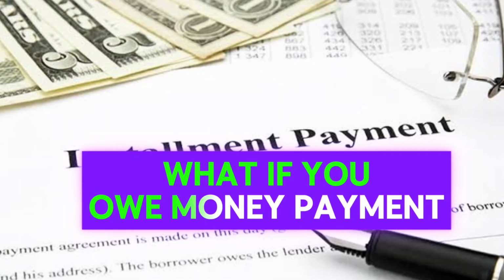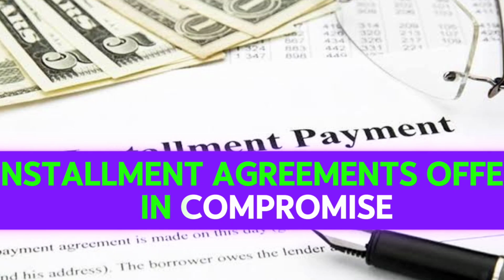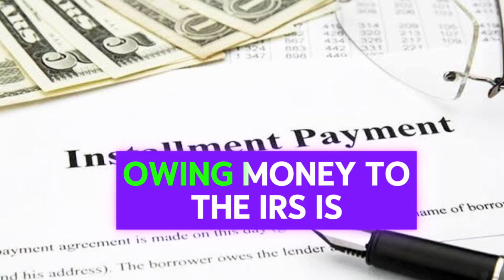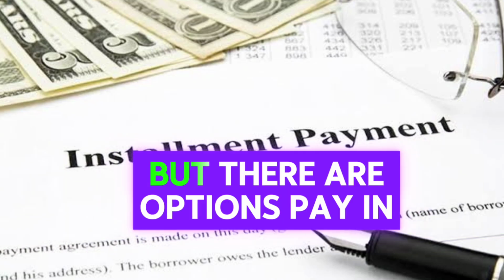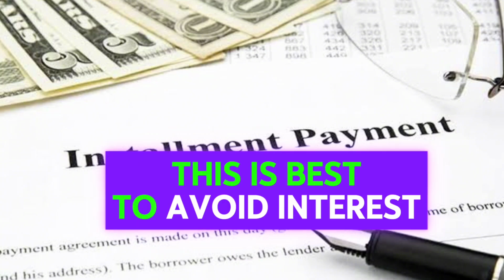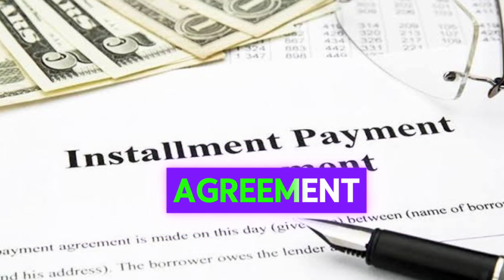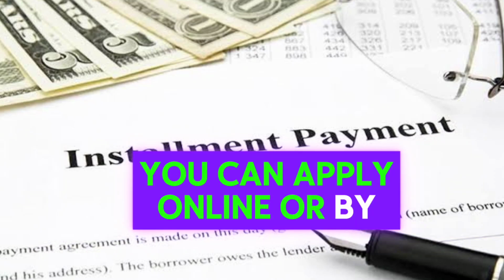What if you owe money? Payment options, installment agreements, offers in compromise. Owing money to the IRS is stressful, but there are options. Pay in full. If you can, this is best to avoid interest. Set up a payment plan, an installment agreement. You can apply online or by mail.